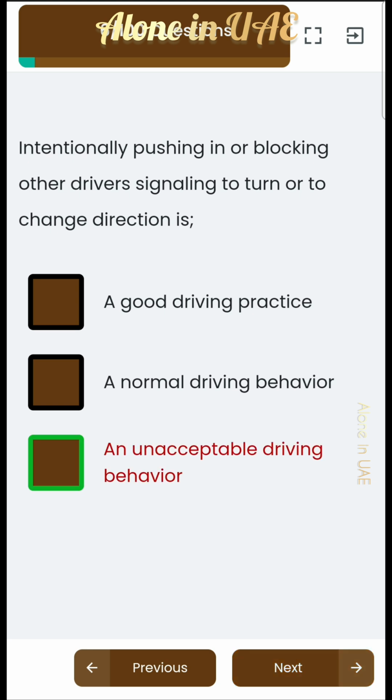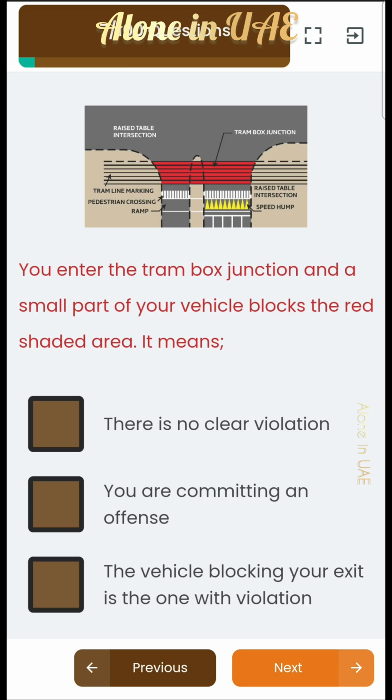an unacceptable driving behaviour. You enter the tram box junction and a small part of your vehicle blocks the red shaded area. It means you are committing an offence.